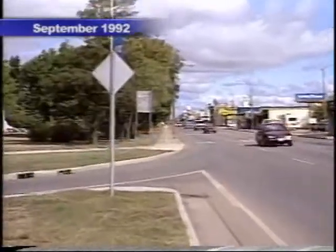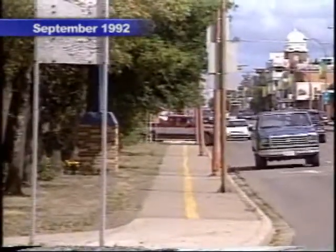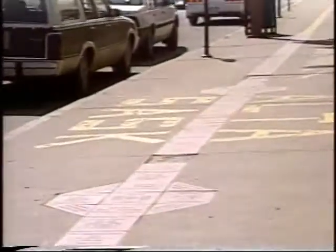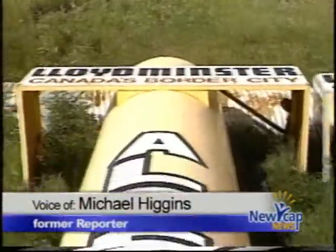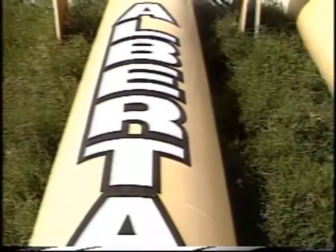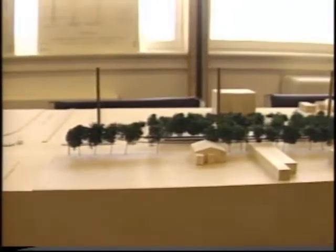The Alberta-Saskatchewan border has long been part of Lloydminster's history. Over the years, a number of projects have been undertaken to mark the fact, from specialized sidewalk tiles in the downtown core to a pair of bright yellow culverts that at one time straddled Highway 16. However, the culverts were taken down in the mid-1980s when the highway was widened, and they now reside in a field. In early September 1992, the public was first introduced to what would become Lloydminster's most distinctive feature.